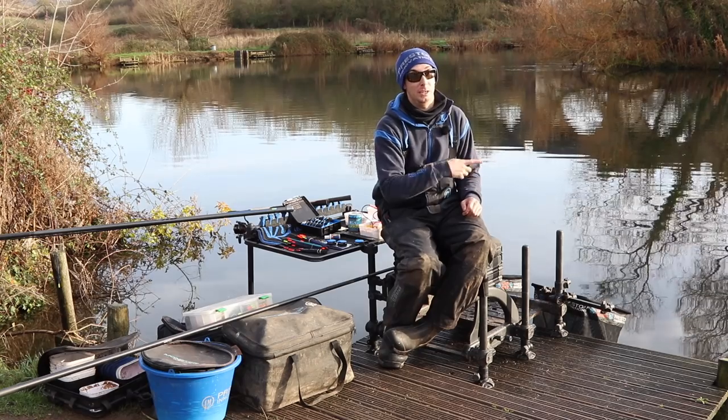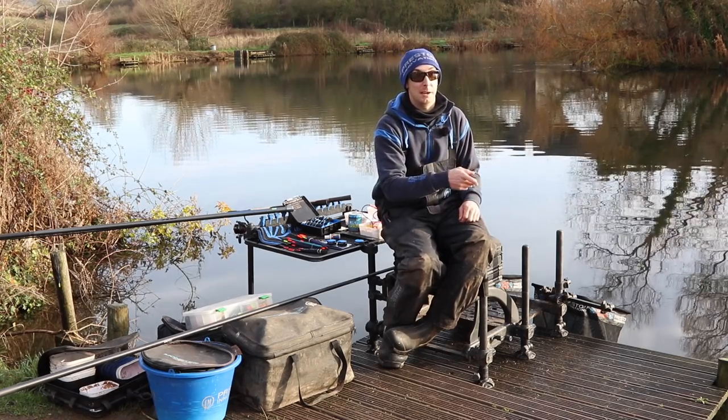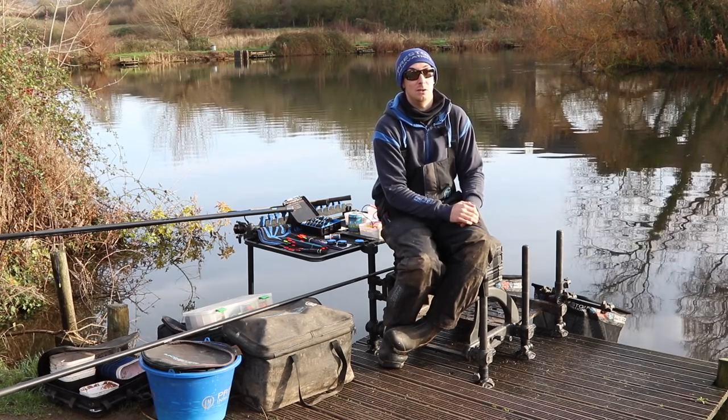It'd be pointless me trying to feed towards the island because I wouldn't be able to feed it accurately and it would go everywhere. But I am, however, going to still fish there and maybe try and mug the odd fish with my single hook bait, because I think that's where they're going to sit, and just my hook bait falling in amongst them, hopefully I might nick a few carp.